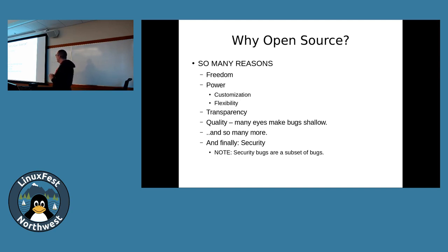Many eyes make bugs shallow. I feel the need to say a bit more about that. There was a lot that came out with Heartbleed about how we've got open source SSL, and here are all these deep problems with it, and how did open source not just fix this problem by being open source? Surely everybody who uses any open source in the world uses OpenSSL. Why was that not fixed because it was open source? But I think that's a bit of a straw man argument.